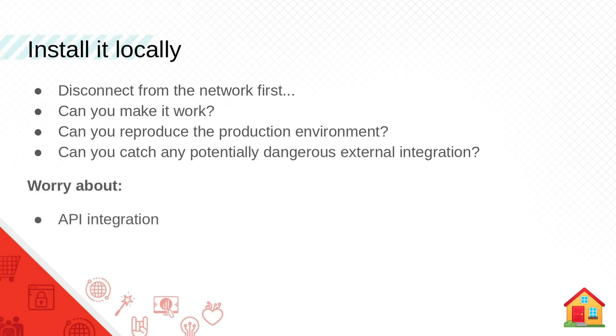Things you want to worry about: API integration. So again, back to my example, if a web service is called at a custom API built by your client, maybe the name of that API will not be very eloquent, and you won't see that this particular API will send 10,000 emails. And you can catch everything that Drupal sends on the local installation using MailHog. It reroutes every outgoing email to a web application where you can see where it's from, where it's going, etc.